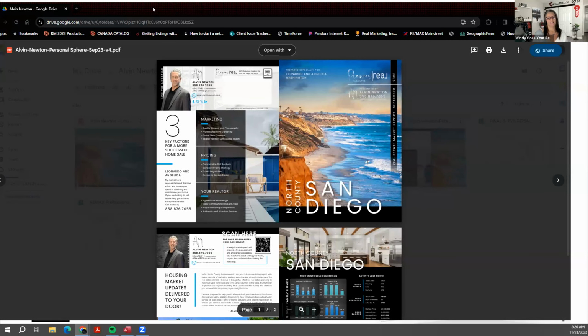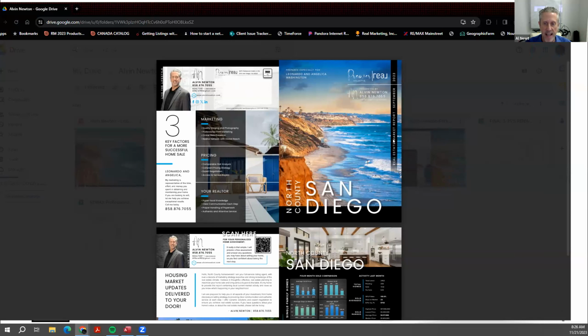Okay. So here's the whole idea with the sphere piece. I call my piece North County, San Diego. I have a picture here, Encinitas Coastal, that represents North County, San Diego. Over here where it says 3 key factors for more successful home sales, this is the back of the piece. Like last month, I actually put a listing on here. You could put a listing or a property that you sold, because the sphere of influence piece is a custom piece. It's different than automated. It's going to be custom, so you can put whatever you want on the back.